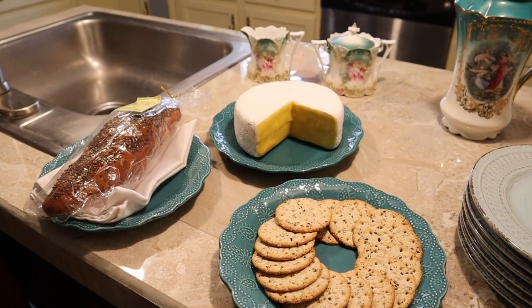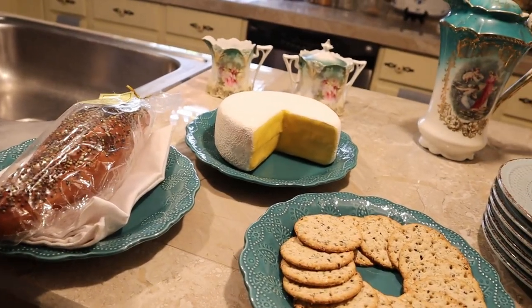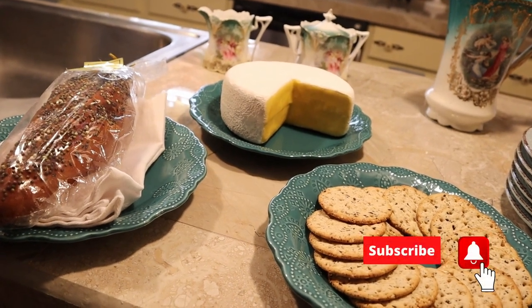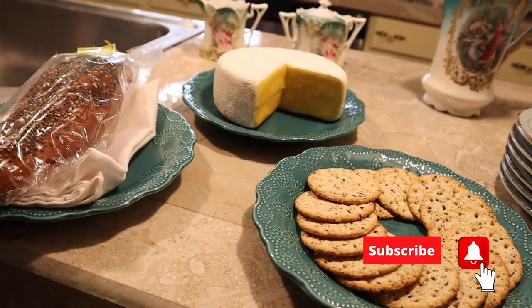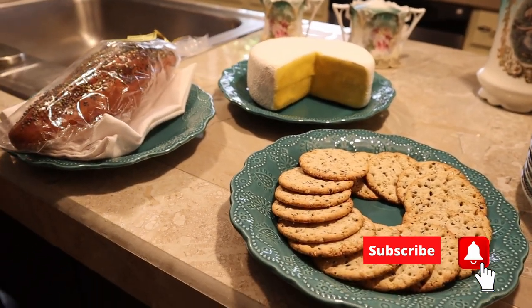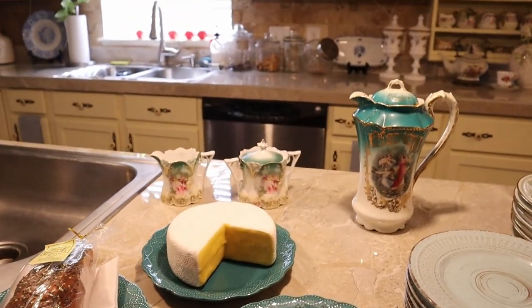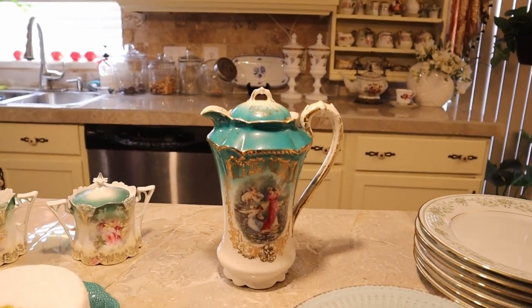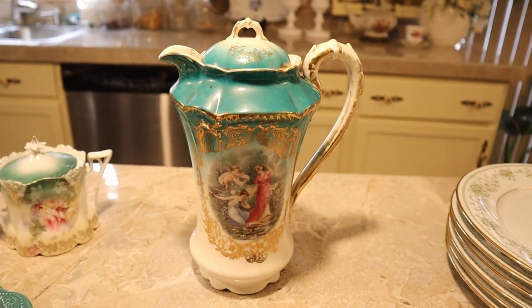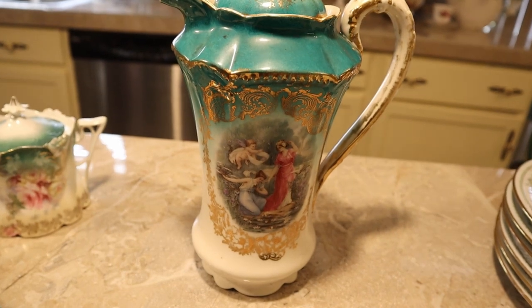Couple of turquoise aquamarine plates for serving here. These were thrifted, but they are part of that series at Uncle Wally's. Pioneer Woman, I think it's called. Next, some real precious items. We're going with the Cocoa Pot by Royal Bavaria. Look at this dandy.